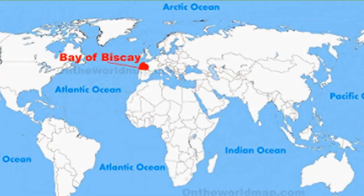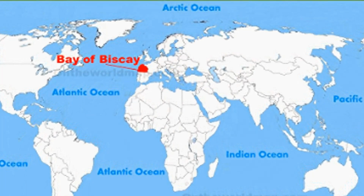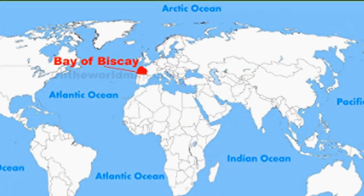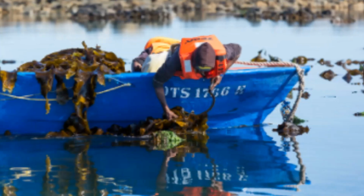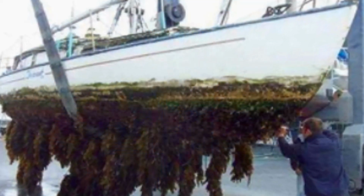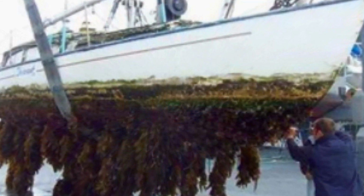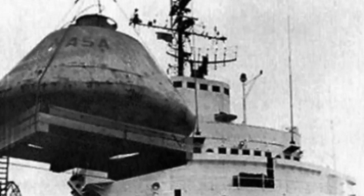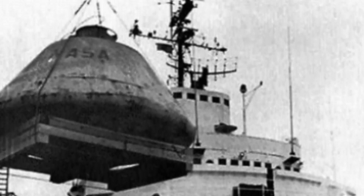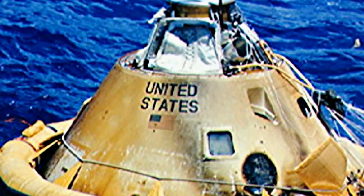It's a long way from Florida to the Bay of Biscay. How long would it take to drift there? 5-6 weeks, maybe? If it had drifted there would be barnacles and seaweed and all the stuff that you get when a ship is in the sea for too long. But there was none of that visible on it. It's as if it had just fallen off the side of a ship and been picked up the next day, or came down from space.